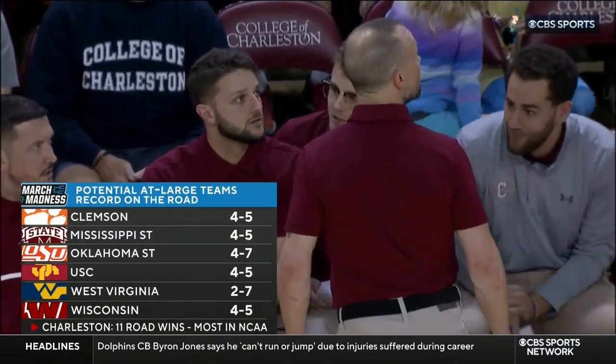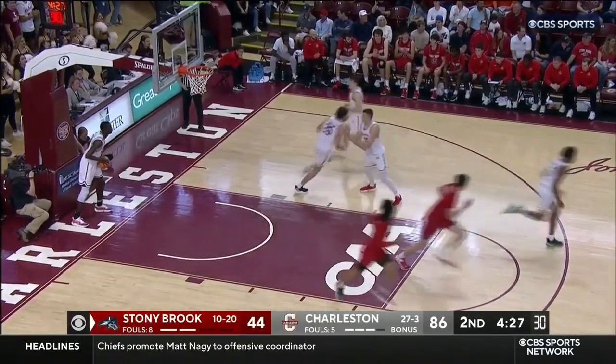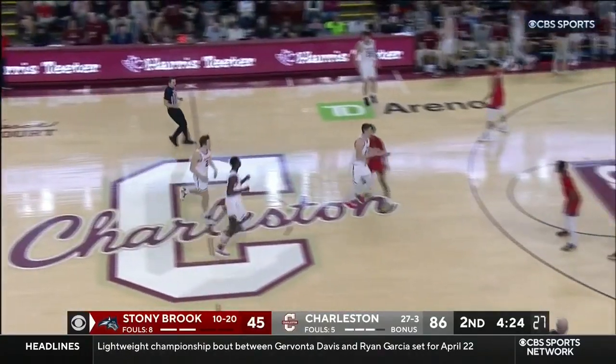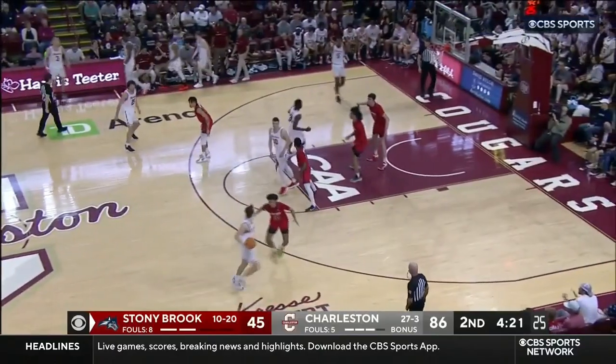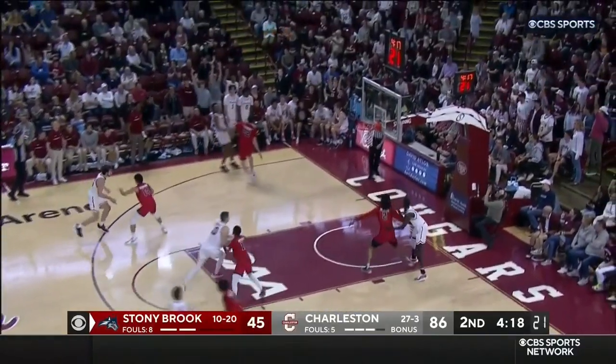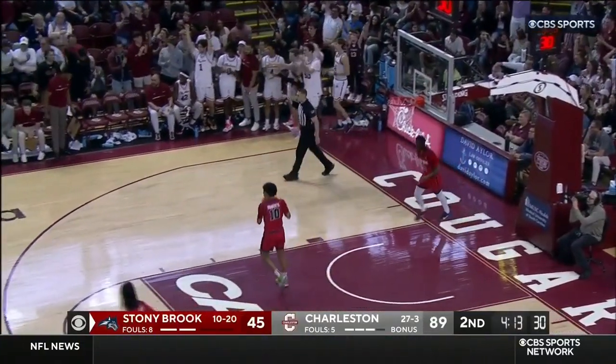And think about those teams all in the bubble conversation as well. Something to be said about going away from home and having 11 victories. These Cougars, as you see, Pat Kelsey's going to clear his bench now. Horton, my goodness. They've hit four straight threes, folks.